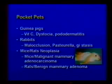Vitamin C: these guys need vitamin C just like we do. They're from the New World, from the Andes Mountains in South America, so you have to supplement them with vitamin C. Now, true guinea pig pellets should have vitamin C in them. However, vitamin C does not last very long in the environment or in the food. If it's been out there for a little bit, they say longer than maybe 6 months, the vitamin C is gone. So you have to supplement with vitamin C.